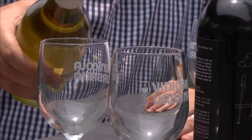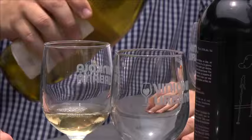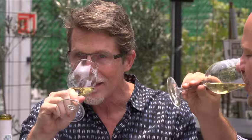Why don't we taste the white one? This is a Chenin Blanc. Okay, cool. So 2011. I'm getting some notes of pineapple and honey, kind of tropical notes. Yes, absolutely. Peach, maybe a little bit. I'm not sure it's acidic enough, because it's Chenin Blanc, to go with ceviche.